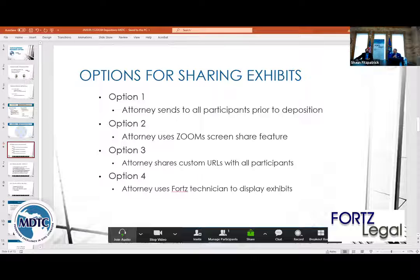Now, option 3 is actually our recommendation. And this was created by Colin actually as a great workflow here for our attorneys, because one of the things that we've come across is that our clients don't necessarily want to share all those exhibits before the deposition for many different reasons. And so we've actually come up with a workflow that allows you to introduce them one at a time while still providing the entire exhibit to all participants. And so that is creating custom URL links.